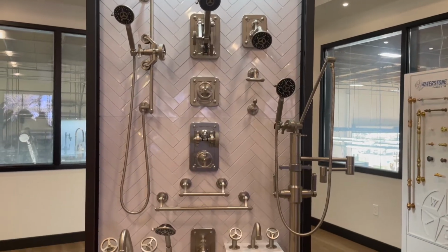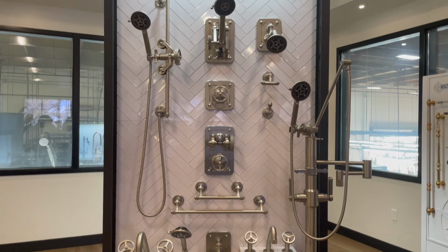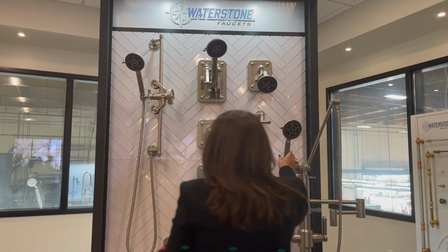Waterstone has a beautiful fixture collection, and their fixtures are used in very high-end residential applications, and pretty soon we are going to see the production of these beautiful faucets.